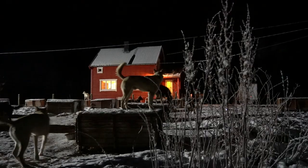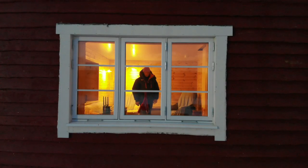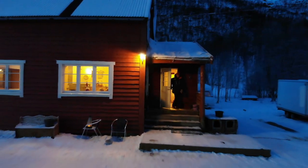And these dogs at the end of the winter will be running the Finnmarksløpet race with Torva. A race which is about 1,000 kilometers long and it's held further north from here. I hope you enjoy. Now let's get started. I'm going to introduce you to the 20 dogs that will make up our team.